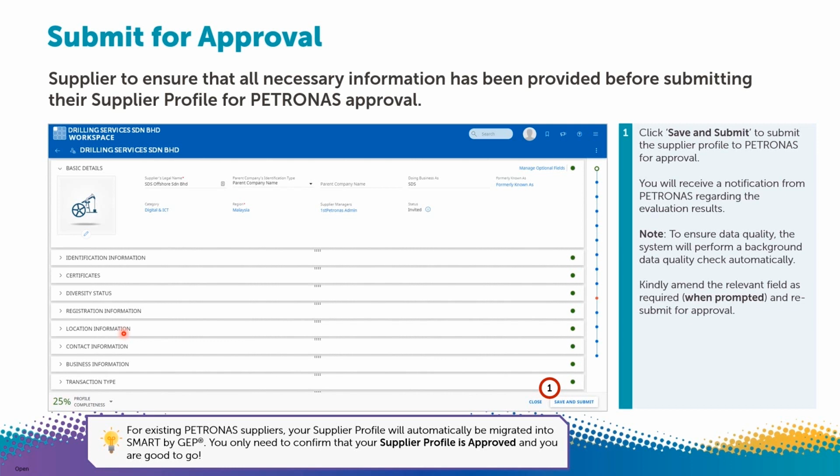Once everything has been completed, you just simply click save and submit, and a data quality check will be performed automatically by the system. If there are any errors, let's say your payment terms are not filled up, you just amend that information before you click save and submit again. But if there is no other error message on this page, then your application will be submitted for approval.